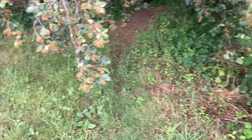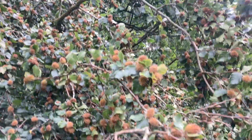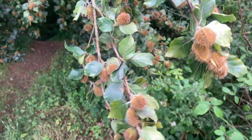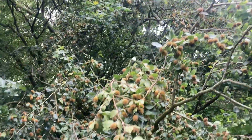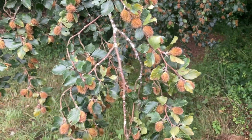This has to be the most productive beech tree I think I've ever seen in my life. Look at it. It's completely covered from top to bottom in beech mast. Wow, I don't think I've ever seen so many beech nuts on one tree before. And it is not just this bit, it's the whole tree, going right up to the top there. Wow. It's a good year for the beeches.